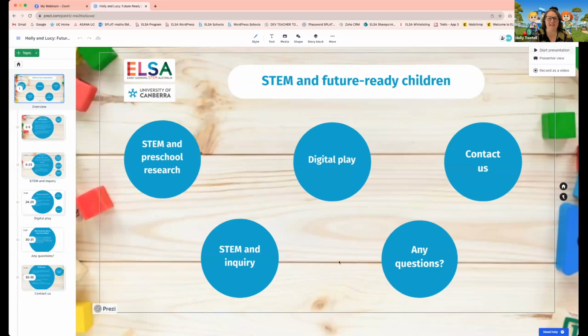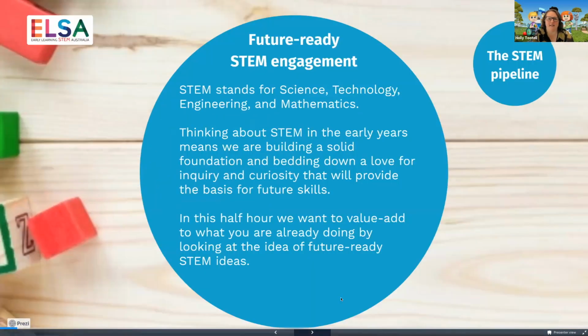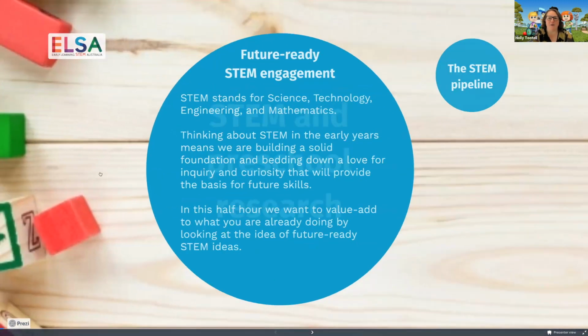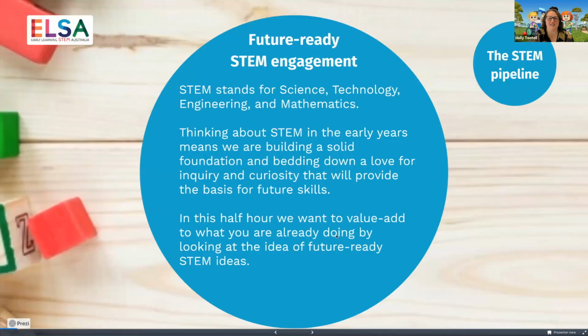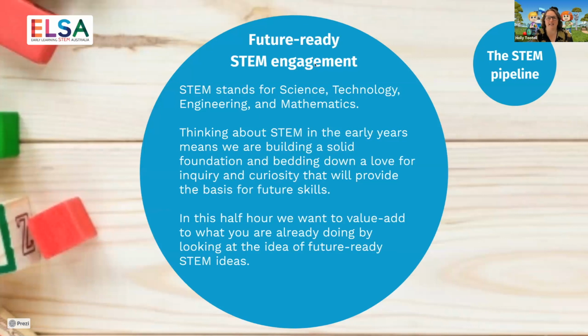So today we're looking at STEM and future-ready children, and what does that mean? If we hop into the first circle there of STEM and preschool research, STEM, if you've been following us along by now, we all know that STEM is science, technology, engineering, and maths. And what we do know is that by providing a solid bedding for this in the early years of education, we are building up this lifelong love of inquiry and curiosity that builds the basis for future skill development.